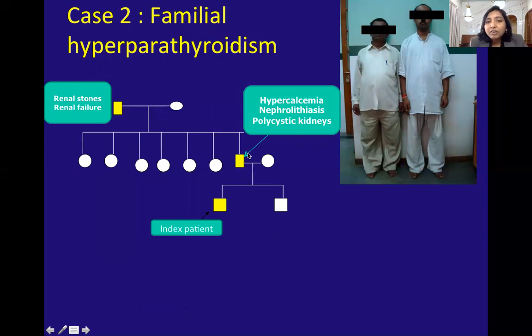So basically, when we went into the family history of this patient, here he is standing with his father. His father also had a history of hypercalcemia, kidney stones, and polycystic kidneys. He never underwent any evaluation for these kidney stones. He refused to do any surgery, the father. Okay, but the father gave the history that even the patient's grandfather also had renal stones and he died because of kidney failure. So this is a patient who is having familial hyperparathyroidism.